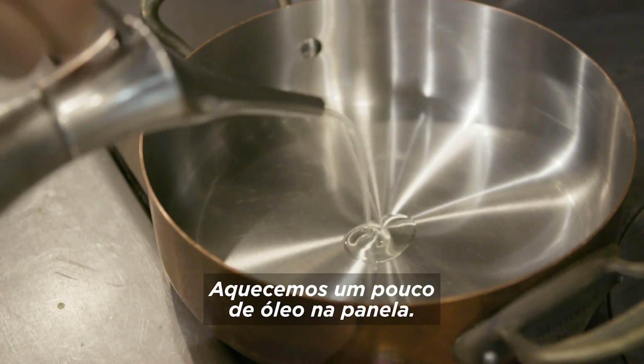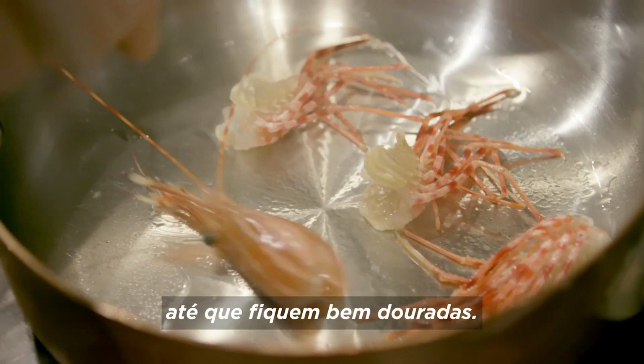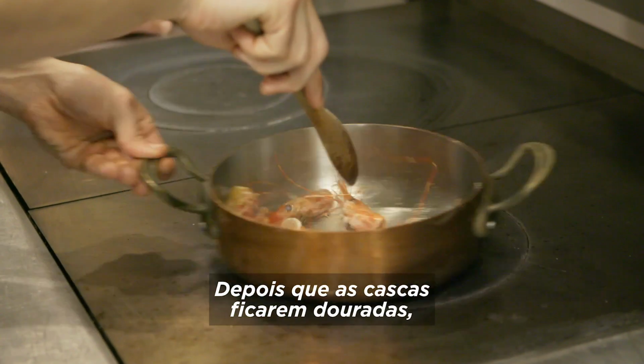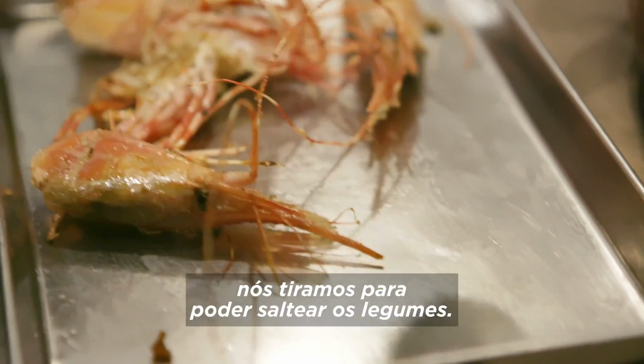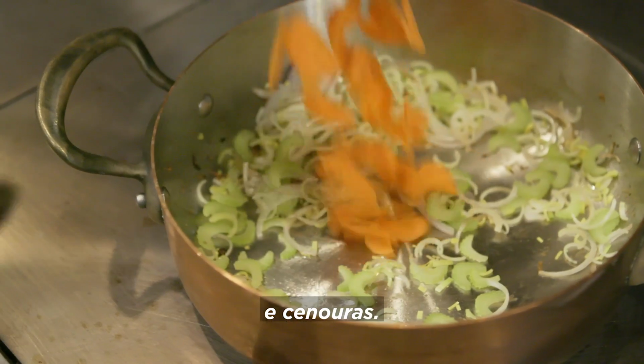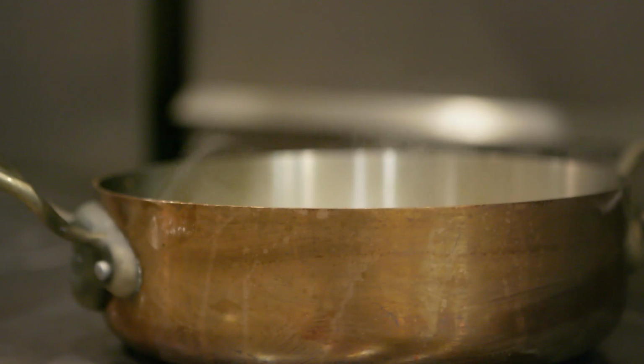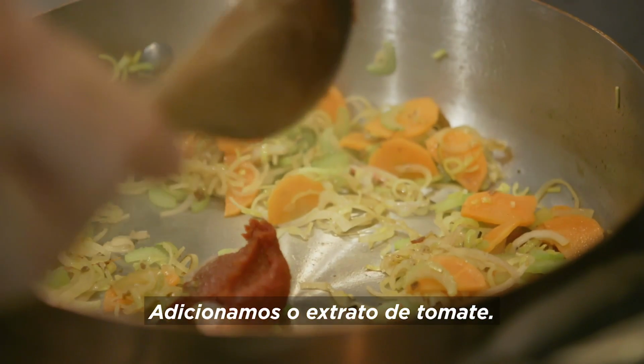We heat a little oil in a pan. We add the shells and we caramelize it until it's golden brown. After the shells have been browned, we remove them and start sauteing the vegetables. To the pan, we add shallots, leeks, celery, and carrots. We cook them down till they're nice and soft and browned. We add the tomato paste.